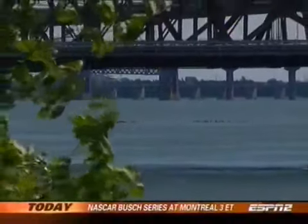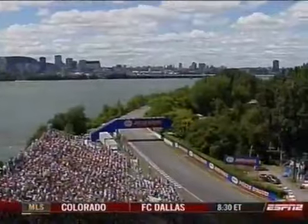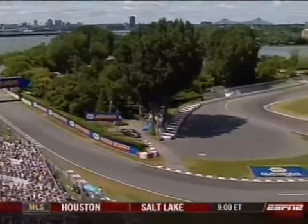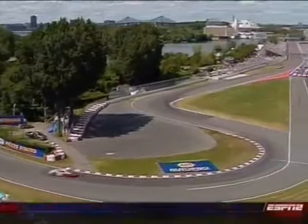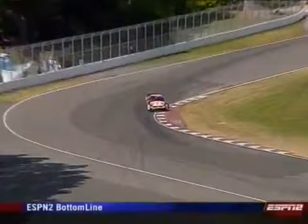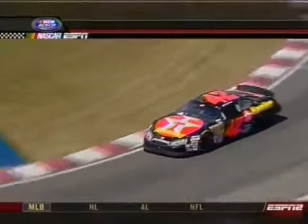On Ile Notre Dame, in the middle of the St. Lawrence River, a man-made island sits Circuit Gilles Villeneuve, where the NASCAR Busch Series runs for the first ever time today. Down to the final group of qualifying now. 4 drivers to try and bump Ron Fellows off the pole, the fastest 4 drivers in yesterday's final practice. It's going to be very interesting here.